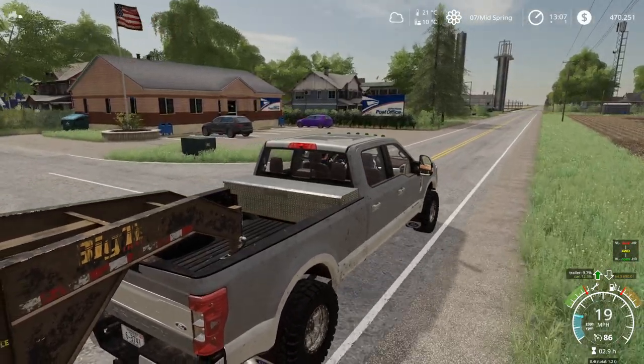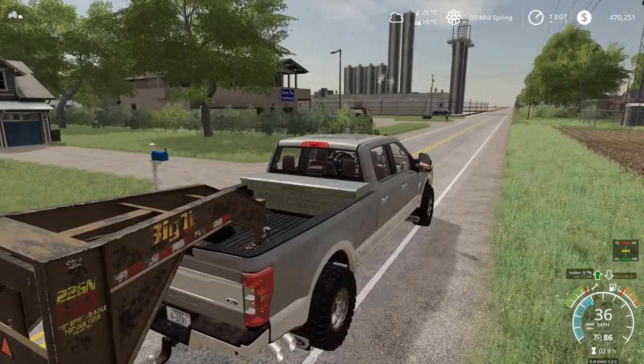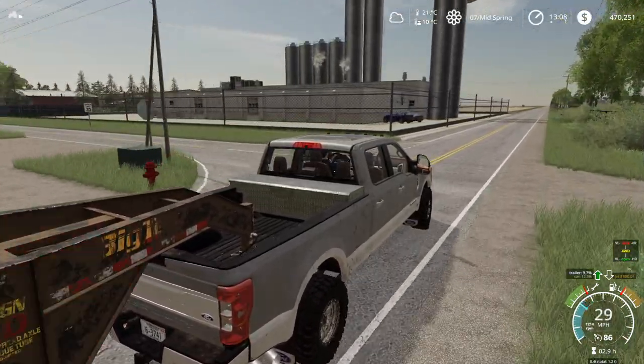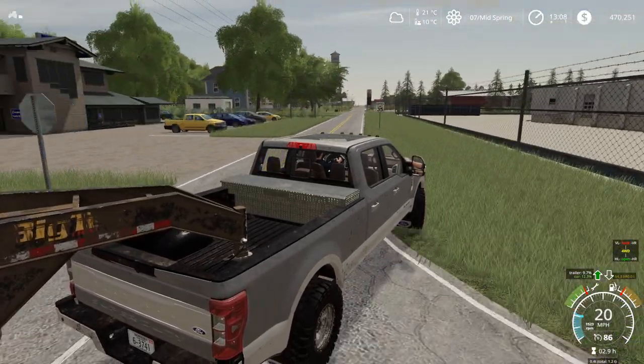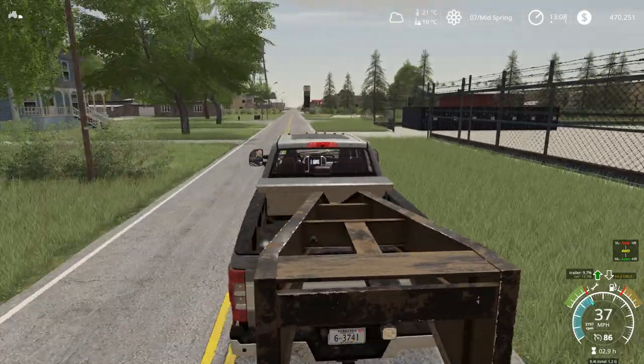Next turn, right by the post service here. I always think that's my turn. I always think that's the one we got to take right there, but obviously it's not. All right, let's take this one right here. Nice and easy. Whoa. Oh, man. All right, let's go down here and pull into the old paint shop.